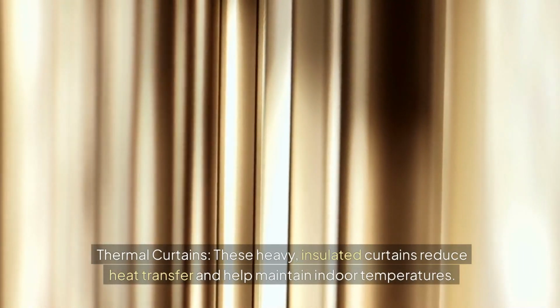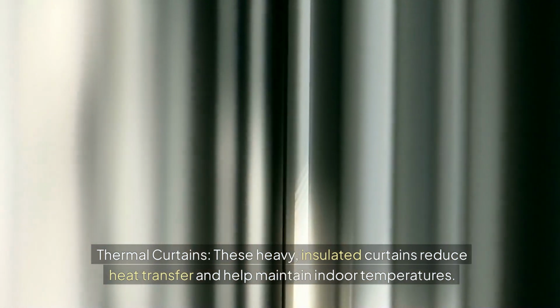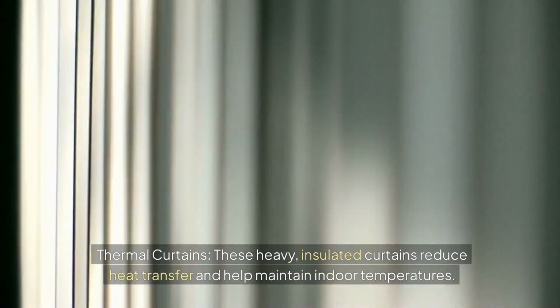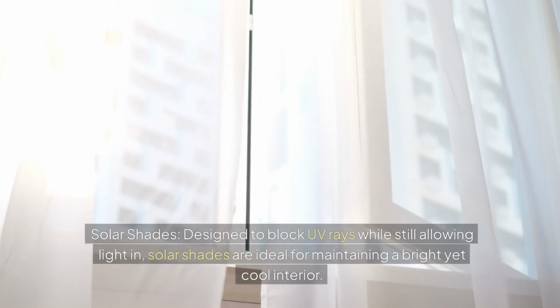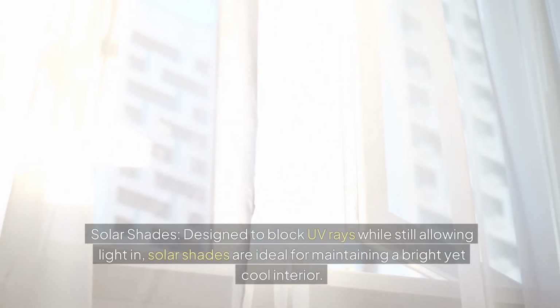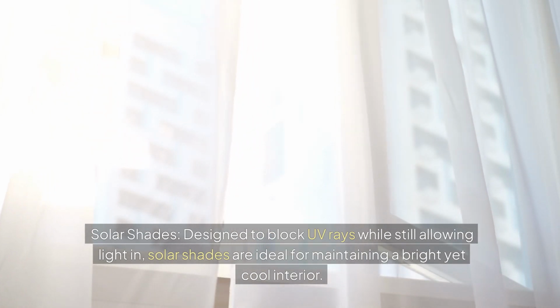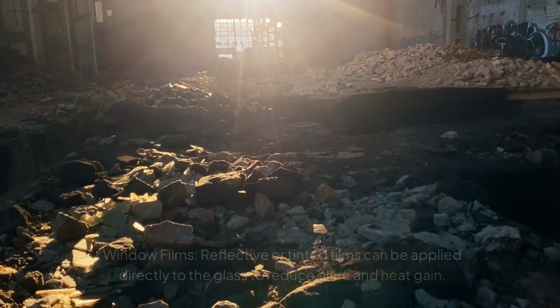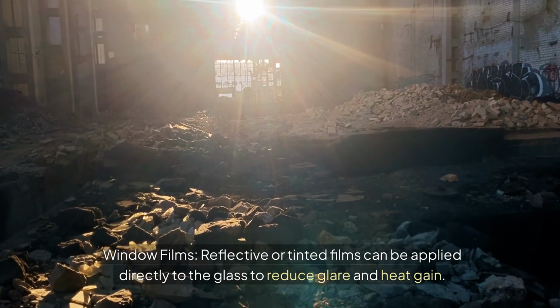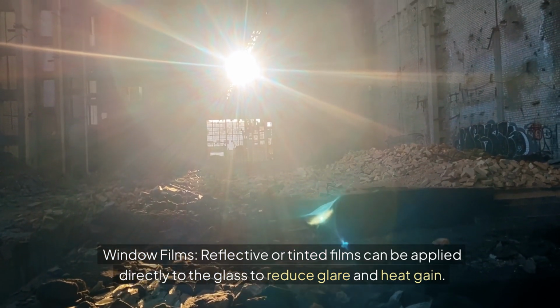Thermal curtains. These heavy, insulated curtains reduce heat transfer and help maintain indoor temperatures. Solar shades. Designed to block UV rays while still allowing light in, solar shades are ideal for maintaining a bright yet cool interior. Window films. Reflective or tinted films can be applied directly to the glass to reduce glare and heat gain.